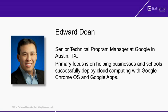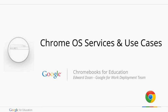So as previously mentioned, I'm a senior technical program manager at Google based out of Austin, Texas, and I have been working with the Chromebook product since its inception in 2011. So let me talk a little bit about Chromebook use cases and also how Chromebooks are deployed.